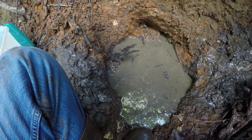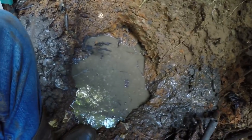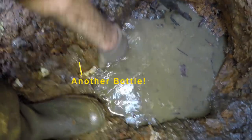So this water has slowly been rising in this. I'm assuming it's just connected under the dirt. So I'm gonna try to dig a little moat so I can drain it out behind me, because this is starting to get really hard to do. Well, by digging this moat, I somehow missed this bottle right here.